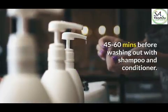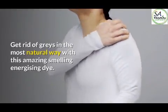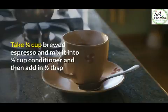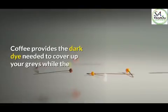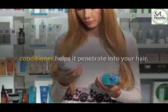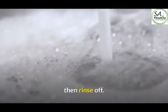Get rid of grays in the most natural way with this amazing smelling, energizing dye. Take 1/4 cup brewed espresso and mix it into 1/2 cup conditioner, and then add in 1/2 tablespoon of coffee grounds. Coffee provides the dark dye needed to cover up your grays, while the conditioner helps it penetrate into your hair. Apply it as a mask for at least an hour and then rinse off.